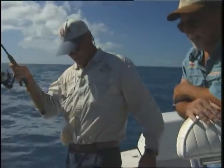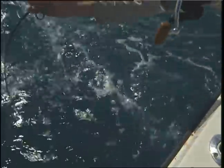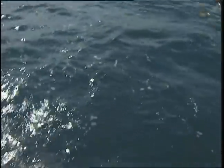Oh, there he is, straight down, big Cero. You put a hurting on those, huh? There's a big Cero. Big Cero, look at his size. That's almost like a kingfish. Let me get the gaff here. Wow. Man, you got a big Cero Mackerel on there.